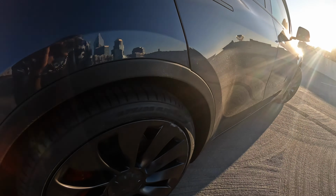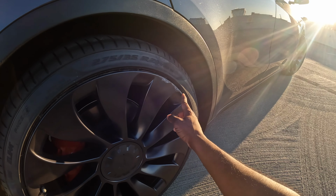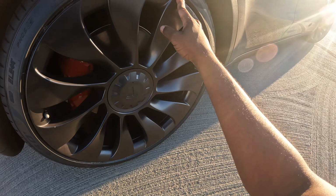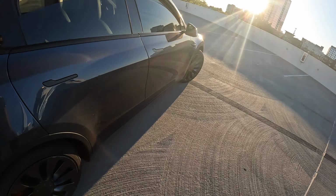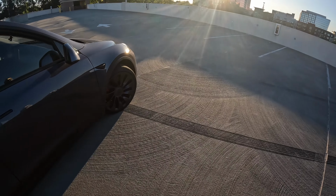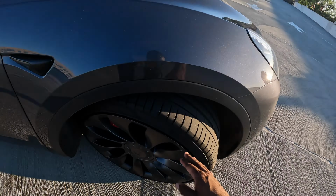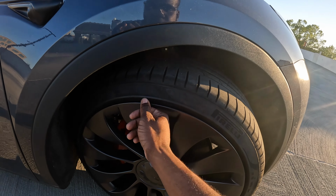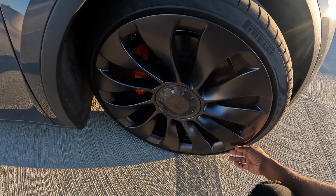I did end up getting a little bit of curb rash right here. Unfortunately, I told myself I wasn't gonna scuff this. I heard other YouTubers have had similar problems. I just told myself, yo, if I get this car, there's gonna be no curb rash. But the way that the rim and the wheel are set up, it is so easy to curb rash this thing. So you really just gotta watch out.